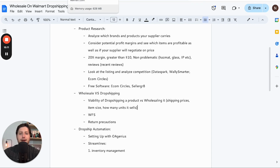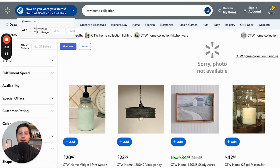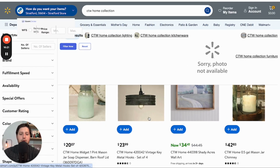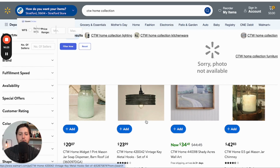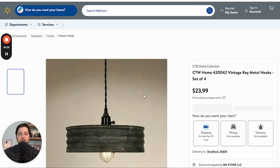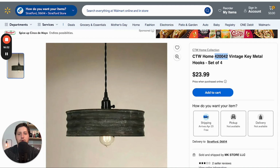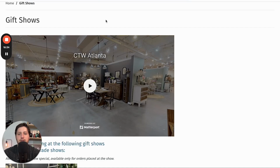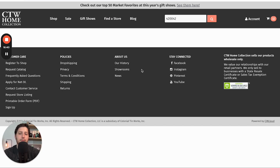I recommend going ahead and trying to get an account with that wholesale supplier, so that you can get prices. So for this example, let's say I got an account with CTW Home Collection, and I'm on Walmart and I'm searching up their products, and I want to see if it's viable. So right here, I see this item is selling for $23.99. I can go onto this item, and I see that it's a set of 4, and they offer an item code right here. So I can go onto CTW, and I can search up this item code, and I can see what their price is, and is it actually viable for me to go ahead and sell it on Walmart.